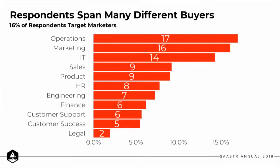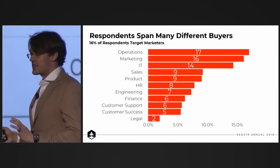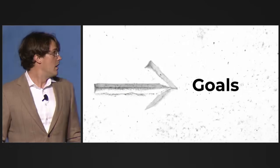In addition, we believe that this data is representative because if you look at the different kinds of buyers from the respondents, you see it spans everything from operations and marketing to sales and engineering, even down to legal. So we really believe this data set is comprehensive and provides at least some sense of what's really going on in the wild when using free trial.